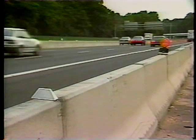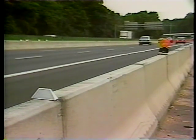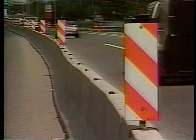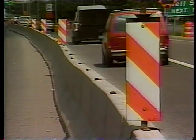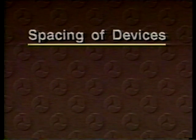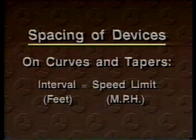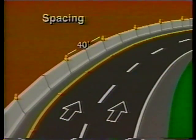Another factor in making devices effective is spacing. The spacing greatly influences how well motorists will see the devices and follow the path they define. Typically, on curves and tapers, you should space devices at an interval in feet that's equal to the speed limit in miles per hour. For example, for a 40 mile per hour speed limit, the devices should be spaced 40 feet apart.